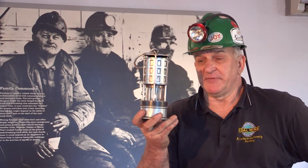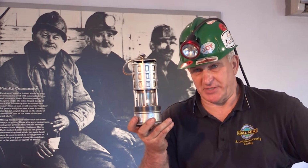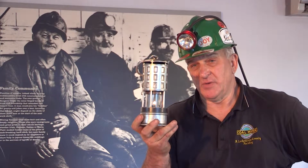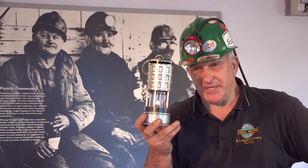This is used for detecting two kinds of gases in a coal mine. One is carbon monoxide, which is called black damp, and what it is, it's air without the proper oxygen. Now, our atmosphere contains 20.9% oxygen. This lamp will go out at about 16%. When this lamp goes out, you must immediately proceed to fresh air, otherwise you'll be overcome and die without the proper oxygen. The other gas also checked for is called methane.